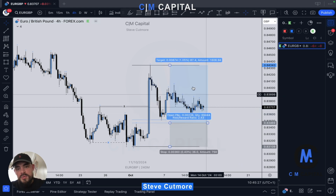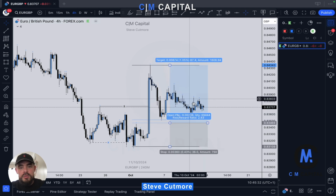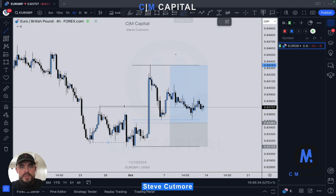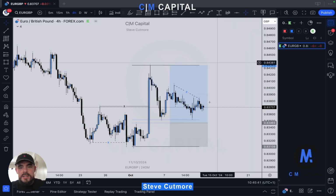But I'm still expecting price to drop lower, tag in, and then we have an engineered trend line liquidity here. So we do have reasonings to push upside, so I'd like to see that get taken. So push down, tag us in, and then push upside. That's what I'm looking for. I'm looking for something clean and simple on this one.